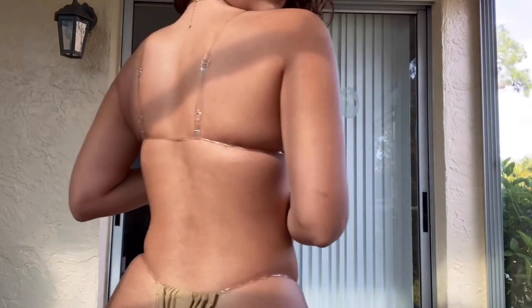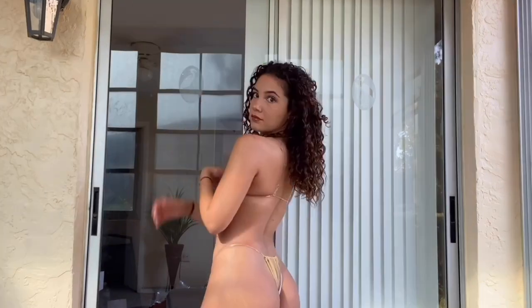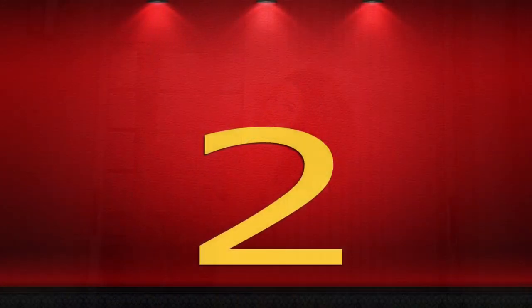But overall, I love the nude color. I love how it blends in with my skin tone, and I love that the straps are see-through, which allows you to have a better tan, which is what I'm all about. So 10 out of 10.